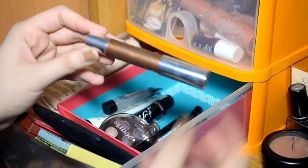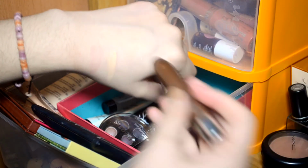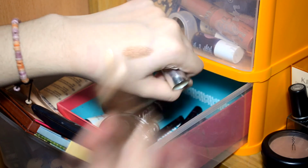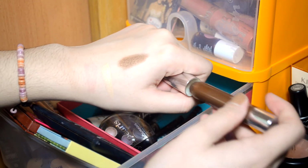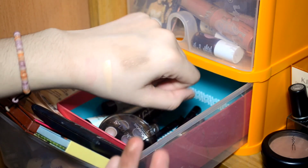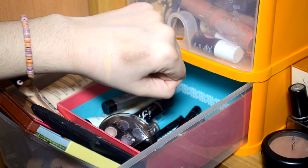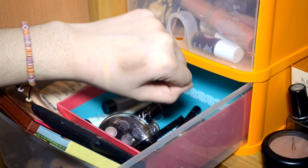This is the Clinique Chubby Stick for Eyes in Fuller Fudge, and this is a really great, easy to wear eyeshadow. Just really quick to put on and blend out, and it blends out really easily. I usually use a brush, but you can blend it out to be not so intense, or you can pack it on to be a bit more. But yeah, really, really like that one.